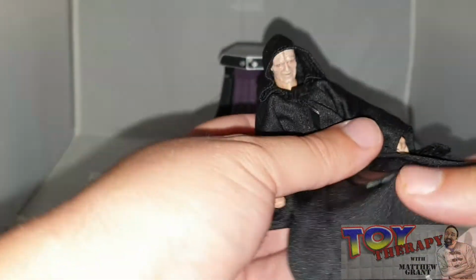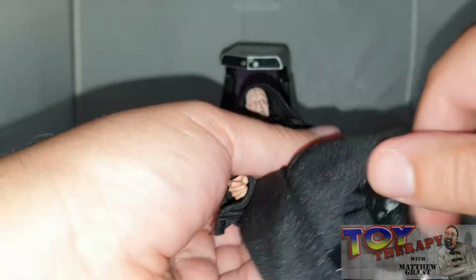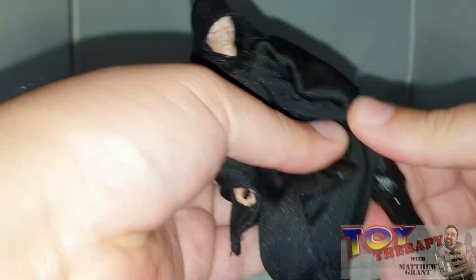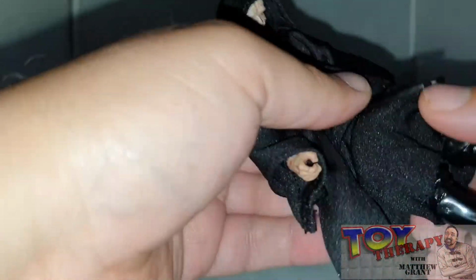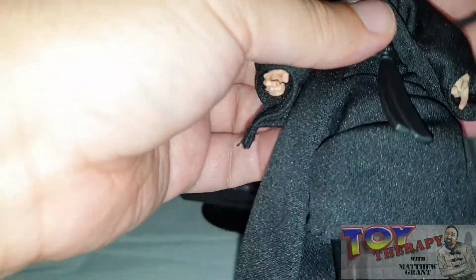So let's get to the action figure. He is a bit of a stiff one. I'm not going to lie on that. It is a bit stiff, but a lot of people are going to be displaying him in his chair. I dare say that's what I'm going to do. I'm going to go with the sensors on that. But anyway.